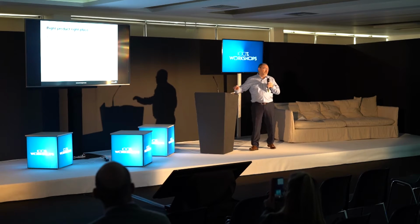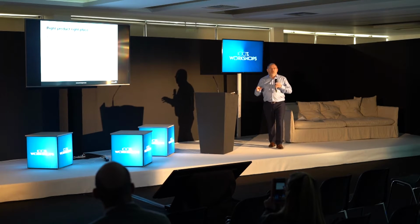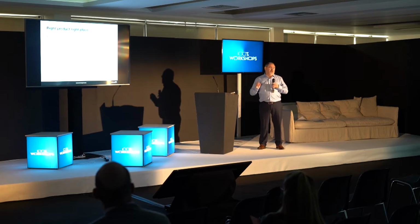But there is one golden rule, and that is you have to make sure that you match the wall covering that you choose to your local fire regulations. It's a big mistake if you don't do that.